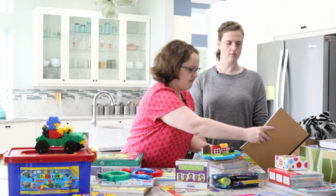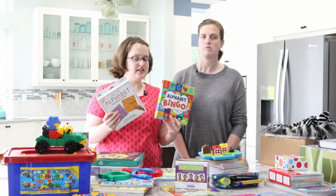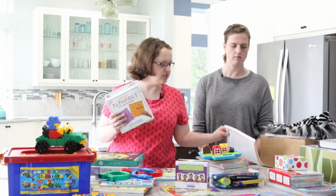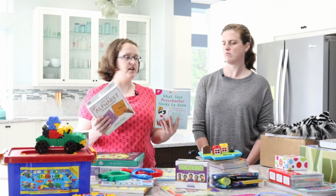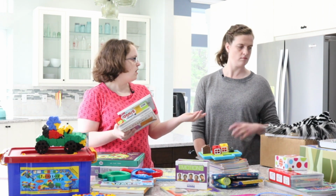We also have the Alphabet Bingo, which is great for doing the letter recognition, Wikisticks for the letter formation, and What Your Preschooler Needs to Know, which is a lot of stories, a lot of culture, and a little bit of history and science, so it covers a lot of ground. Do you want to tell us all about reading?